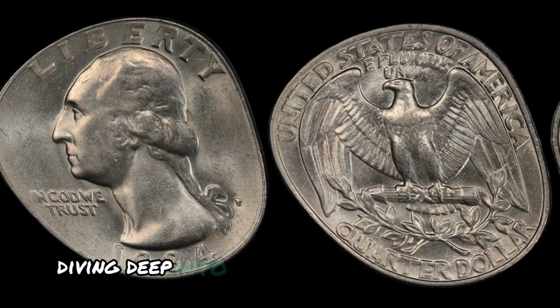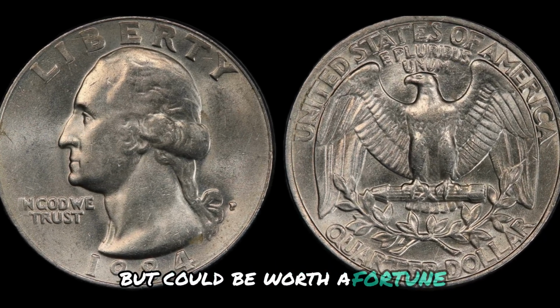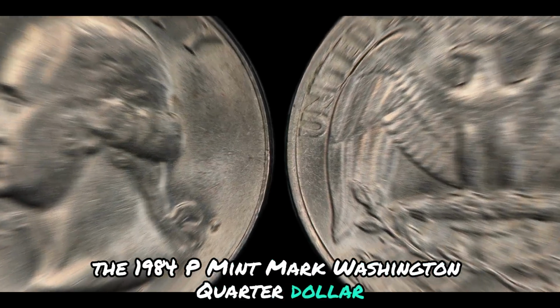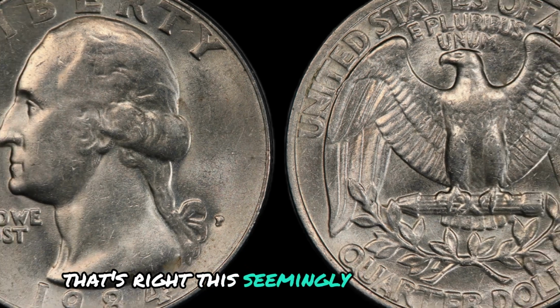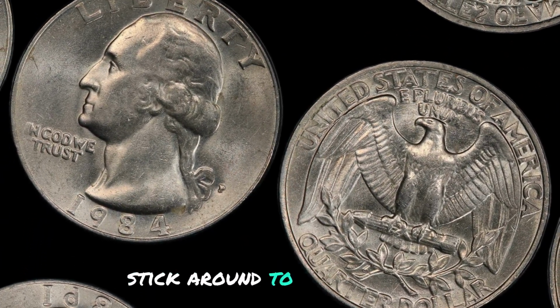We're diving deep into a coin that might just be sitting in your pocket or coin jar but could be worth a fortune: the 1984 P mint mark Washington quarter dollar. That's right, this seemingly ordinary coin could potentially fetch millions at auction. Stick around to find out why.